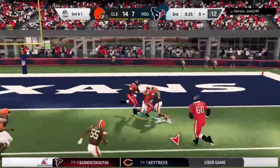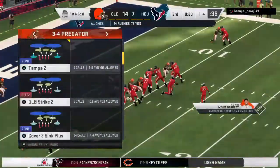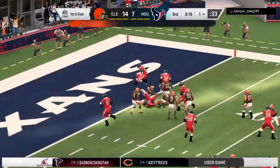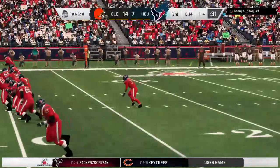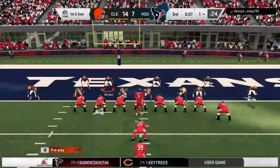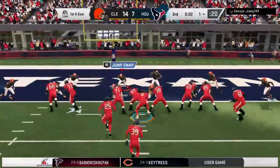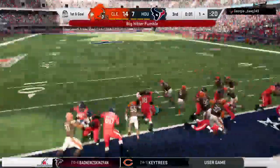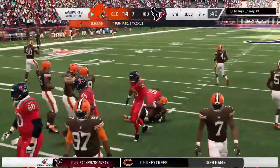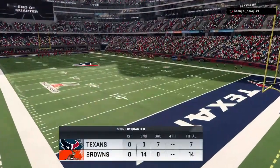On 3rd down, here's Jones. He didn't get the touchdown, but he did get the 1st down as he's tackled at the 1. They're able to convert on 3rd down, and that sets up a 1st and goal. Try to get one more in here before the quarter breaks. It's a sneak for Rosen. Fighting for the end zone. He lost the football. It's out. And this is picked up by the Browns. And it's a big turnover there on the final play of the quarter.